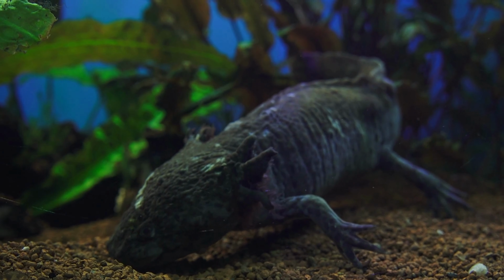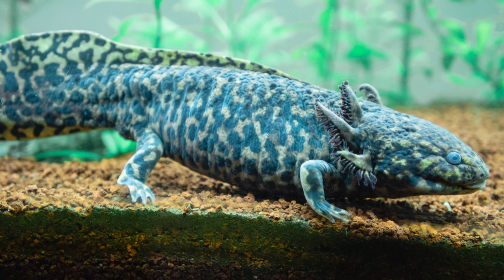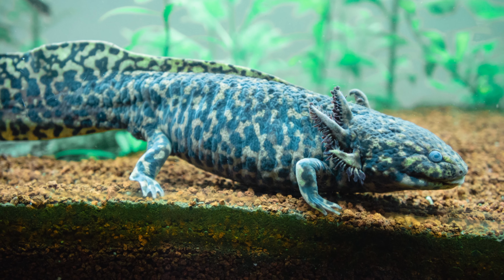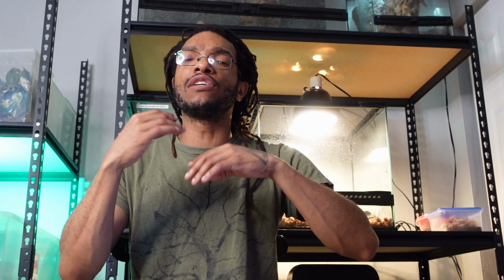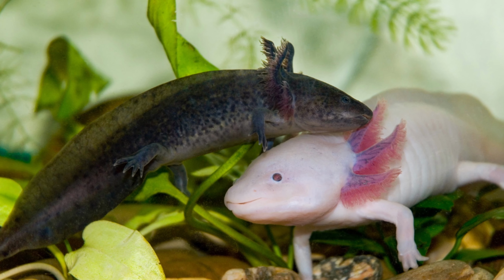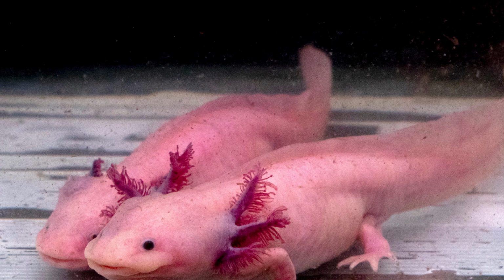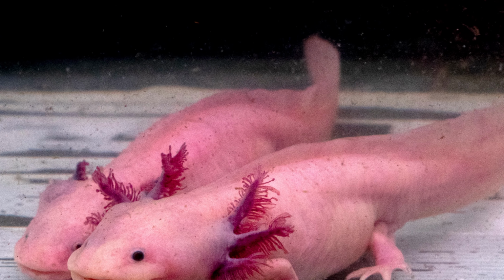You know me, I love my colors. That's my thing. That's what we do over here. But there's a couple different morphs. Now, you got your normal wild type, which is just the blackish or brown with the lighter spots on it. Those are your normal wild types. Still a very beautiful animal. You also have your leucistic, which is the pale pinkish one with the black eyes. Very beautiful animal. These are the ones that I've known. Anytime I think of axolotls, that's the one that comes to mind. It's the pale pink axolotl.